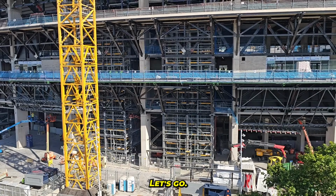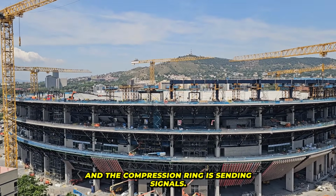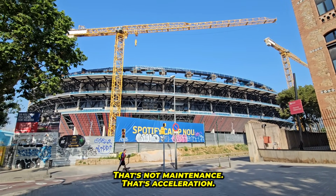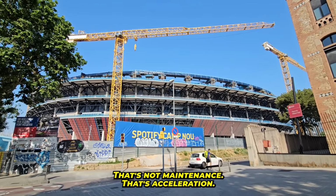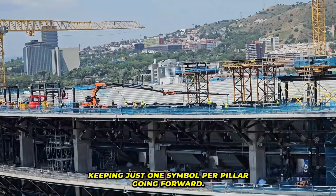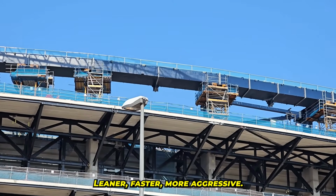Let's go. Kicking off at the south lateral corner. And the compression ring is sending signals. Cimbras are being stripped out between completed pillar positions. That's not maintenance, that's acceleration. The team is recycling them straight into the second half of the ring, keeping just one cimbra per pillar going forward. Leaner, faster, more aggressive.